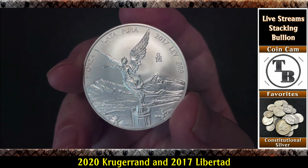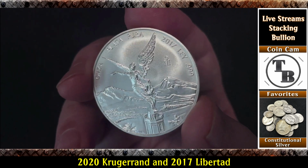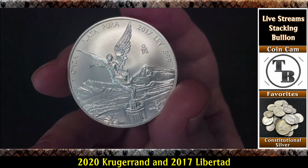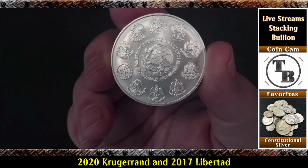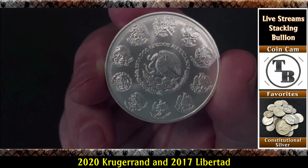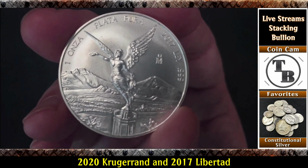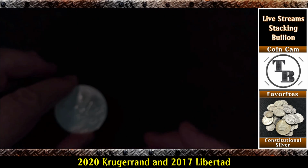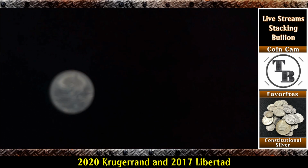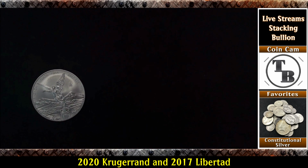I know there's a lot of different versions of the Libertad. There's proof versions, 5 ounce, half ounce, quarter ounce, all kinds of different ones. I'm really just trying to collect the 1 ounce BU version. And as you can see here, this is in beautiful shape. Nothing wrong with this coin at all. This is awesome. So I picked this up as well from Stacking.NYC. And very nice, huh? Now let me go ahead and bring up some data on this one, if I can get my camera to focus. Probably zoom in a little bit closer for this one.